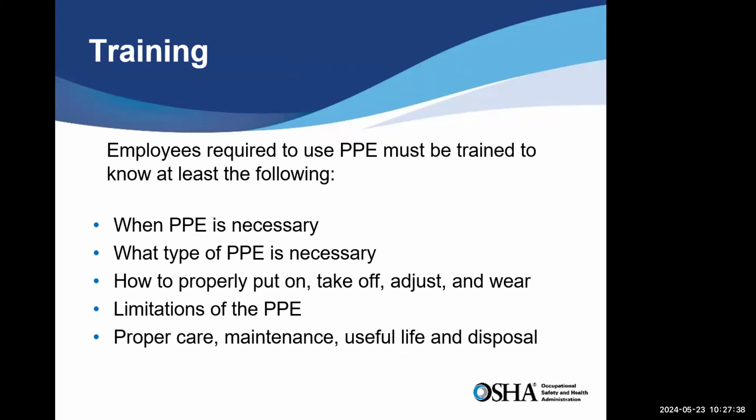Training. Employees that are required to use PPE must also be trained to know at least the following. And this is actually listed in the OSHA regulation. When personal protective equipment is necessary, what type of personal protective equipment is necessary, how to properly put on, take off, adjust, and wear personal protective equipment, the limitations of the personal protective equipment, the proper care, maintenance, useful life, and disposal.